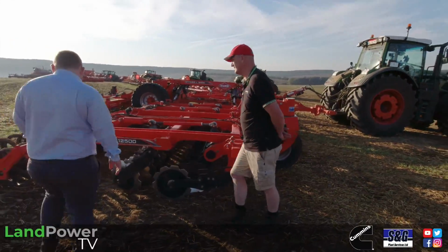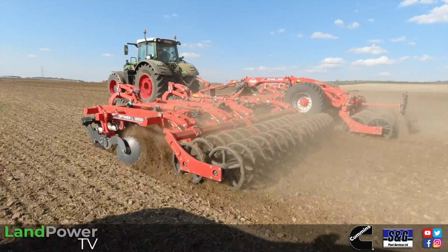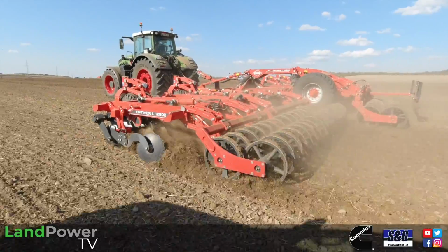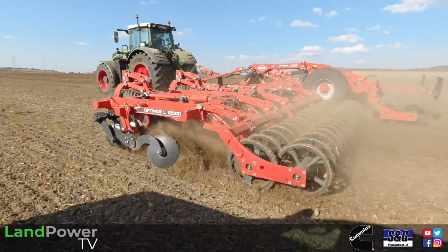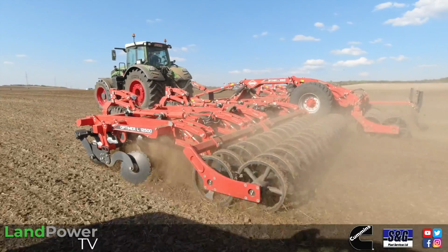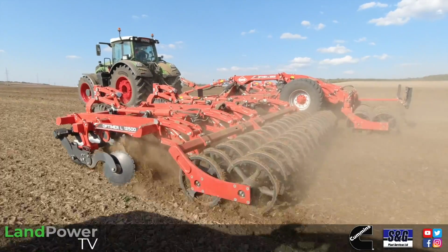Only available with a W roller, so soil on soil contact. Pretty good for sticky conditions, though. Pretty good for sticky conditions. They keep fairly clean. You've got your channel that fills up with soil, and then you're just pressing soil on soil. That's it. So very good wear rate on the roller.